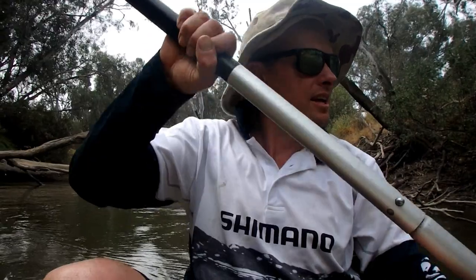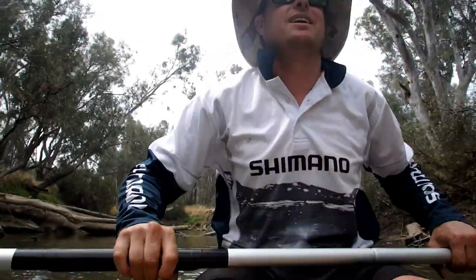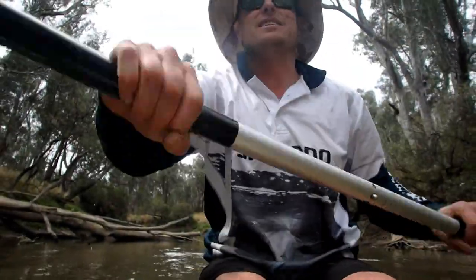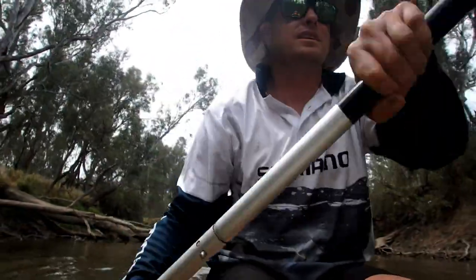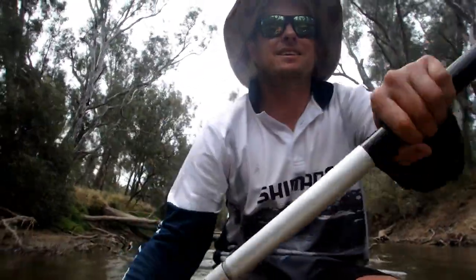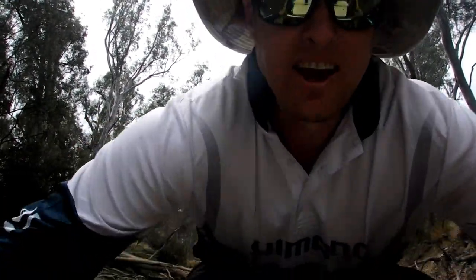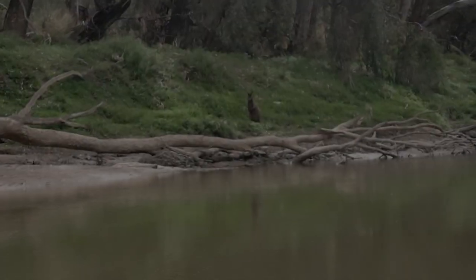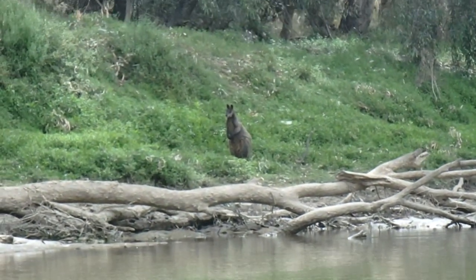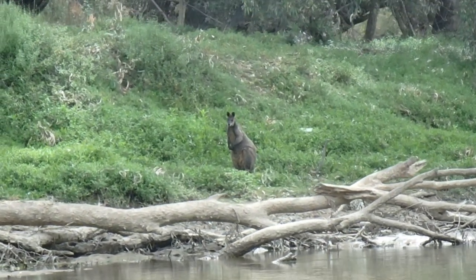Right, here we go again. And up. And make love to the camera again. Yeah! Hello, Mr. Wobbly. Hey, this boat's called a wallaby. How ironic.